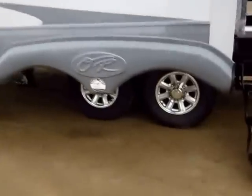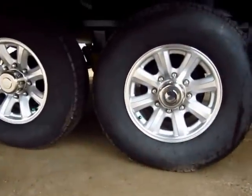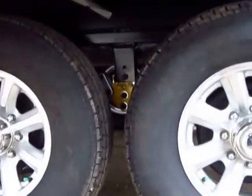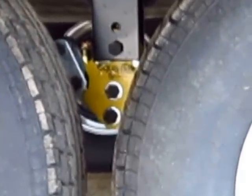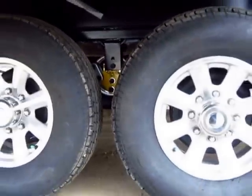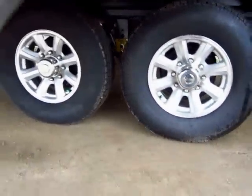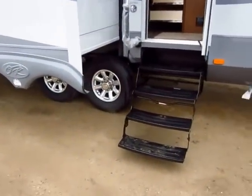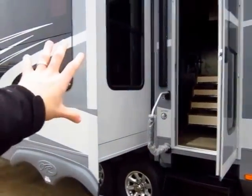Look at the wheels down here. First of all, larger tires. Secondly, nice aluminum wheels. And if I can get the camera to peek in there, you can see that yellow widget. That is an Equiflex suspension system. It's a rubberized shock dampening system. Long story short, what that's designed to do is to help absorb the jumps and jolts on the road so that they don't get translated first into the body of your coach.